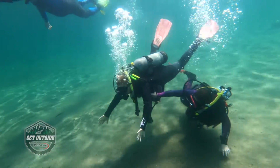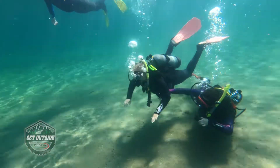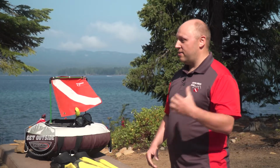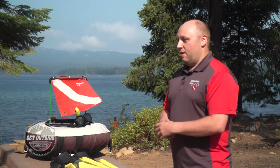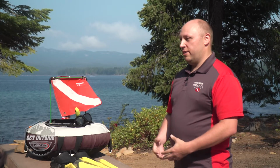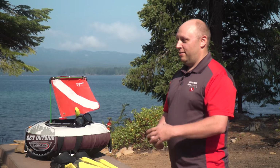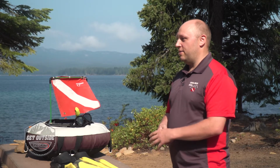Some other local spots that are popular are Waldo Lake and Crescent Lake. The third one that is probably the most famous dive spot in Central Oregon, or in Oregon in general, is Clear Lake out on the McKenzie Pass. The reason why is the water's so clear that you're getting 100 feet of visibility, which is what you'll see down in the Caribbean and stuff like that.